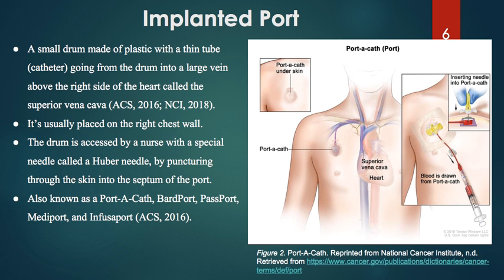A port is a small drum made of plastic with a thin tube going from the drum into a large vein above the right side of the heart. It's usually placed on the right chest wall. The drum is accessed by a nurse with a special needle called a Huber needle by puncturing through the skin into the septum of the port. These are also known as port-a-cath, barred port, passport, metaport, and infusaport.